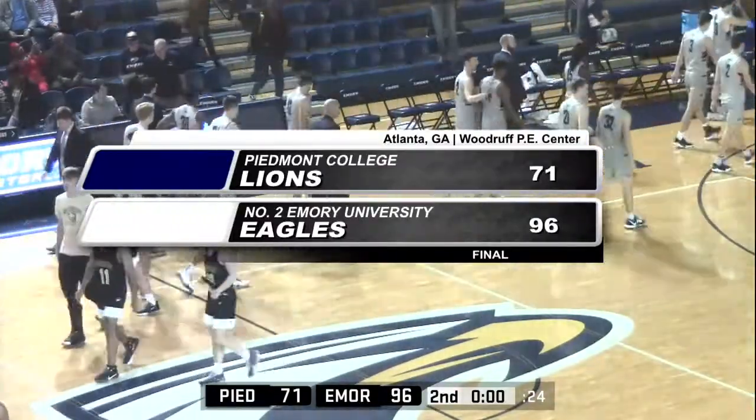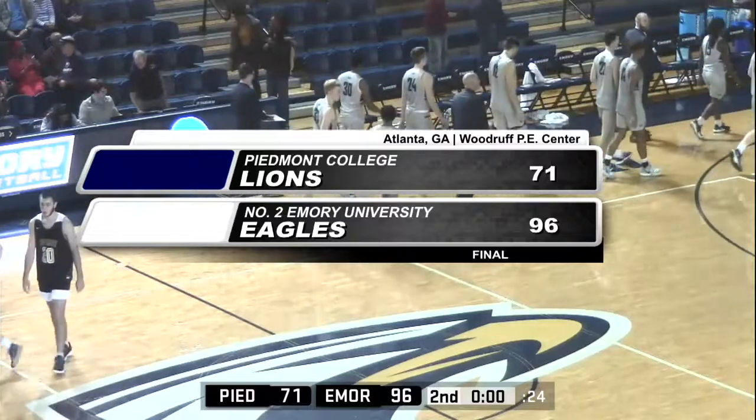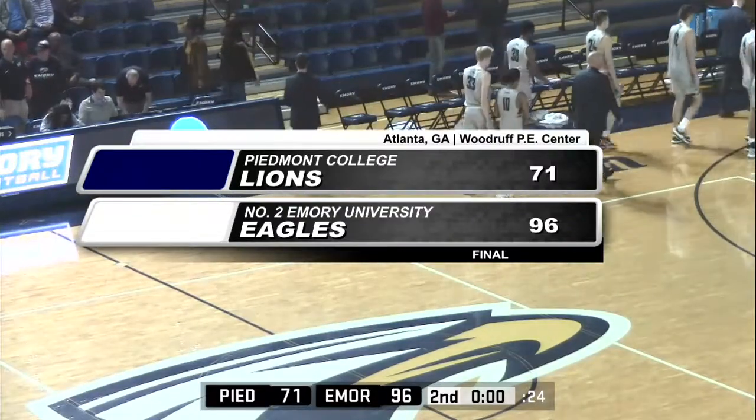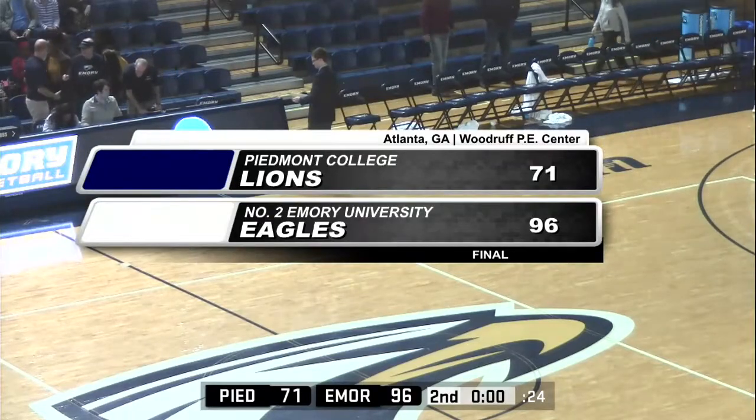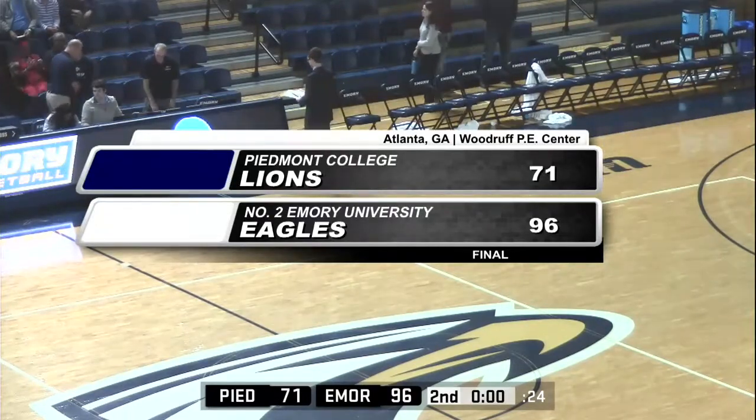Nick Tupianen came off the bench. He had 4 points. Nick Stuck with 4. Mason Johnson with 4 and 5 rebounds. Luke Morrison has 3 points on a three-pointer there. And that's your scoring for Emory's Eagles.